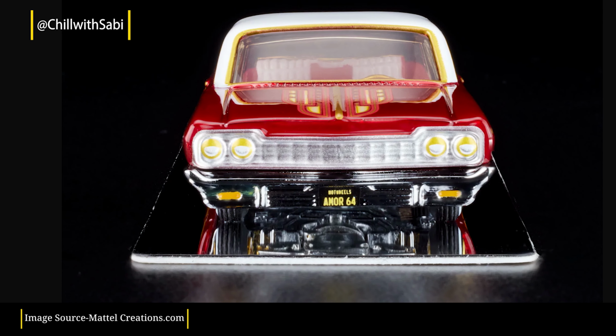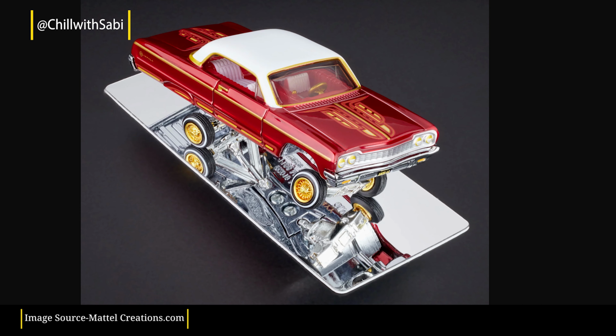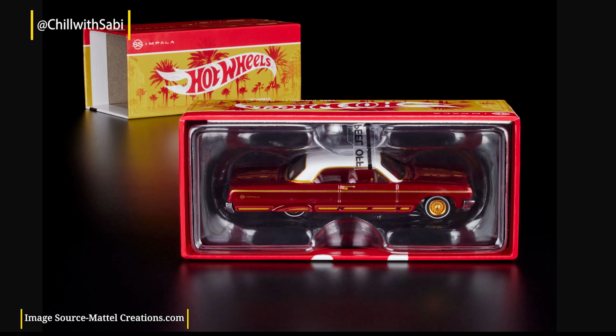This collectible honors one of the last third-generation Impalas, marking the end of an era and the beginning of a new collectible adventure. How cool is that? It's a piece of automotive history on wheels.